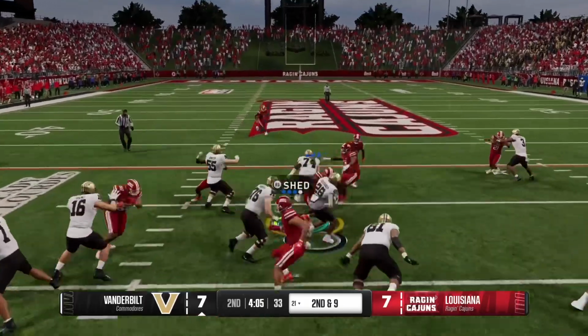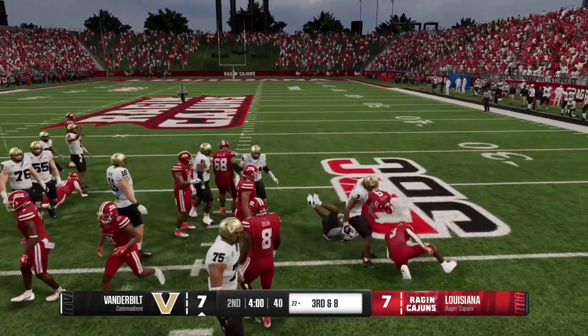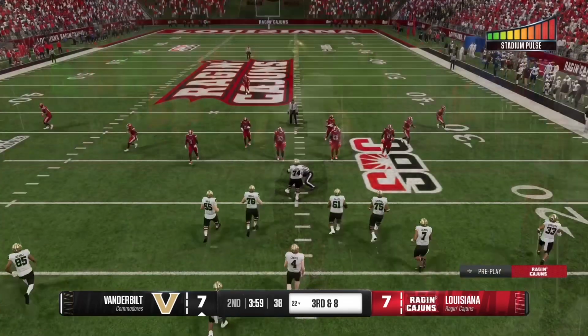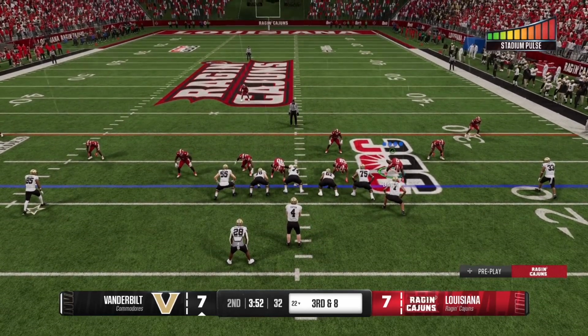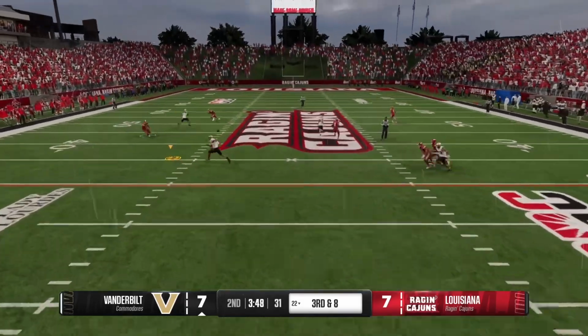The give to the single back. Defense there to stop him after a gain of 1 to the 22. The run game just has not been working for this offense all game long. You saw it on that last play as well. Just not getting enough push up front on the offensive line. They haven't been physical enough.